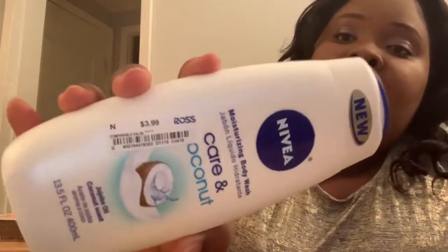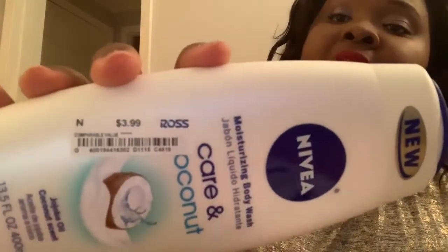When I met him, he was using bar soap, and I absolutely cannot stand bar soap, and he was also using that same bar soap on his face. Yeah, I know. So now he's using face wash and this on his body. So he likes the Nivea, and I can get this at Ross for $3.99. I don't know if that'll focus, but $3.99.